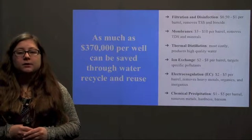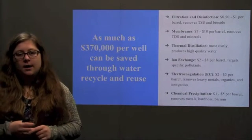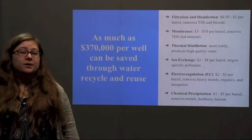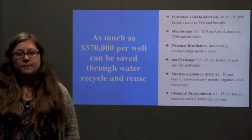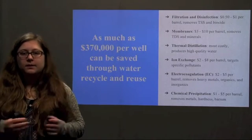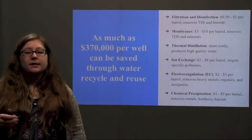Currently, most companies are using a process called reinjection, where the water is just reinjected back into the ground and stored down there before it's treated, and so the water can't be reused if you do that method. There are a lot of methods though that could be used to completely recycle, clean the water, and actually reuse it in a new well. I have a lot of those listed here at the right. They have different costs and remove different amounts of chemicals, but the one I think is the best option is electrocoagulation, or EC.